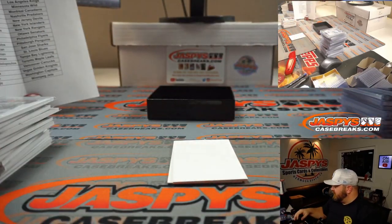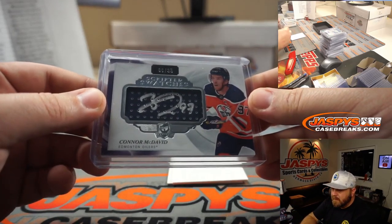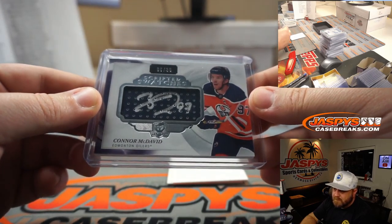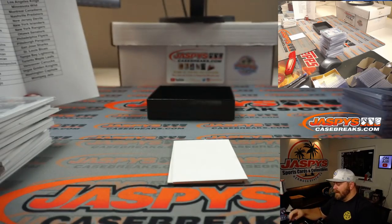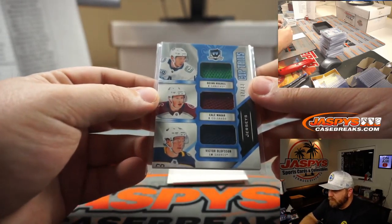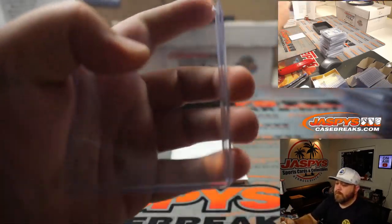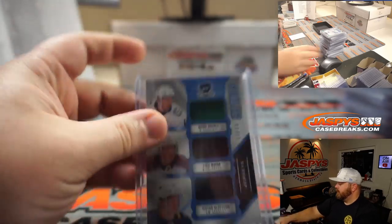And there you go, guys. Very nice box or case. This was obviously the biggest highlight out of all of them, but there was some really nice stuff in there. And to finish it off, we have to do this randomizer. Yeah, one of one on that printing plate auto.